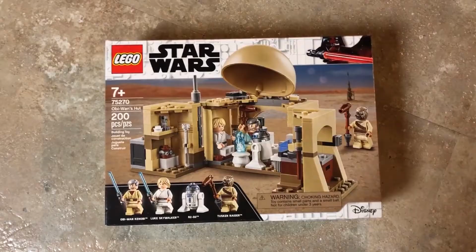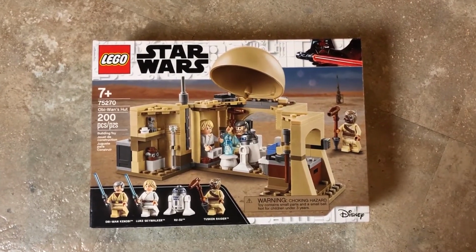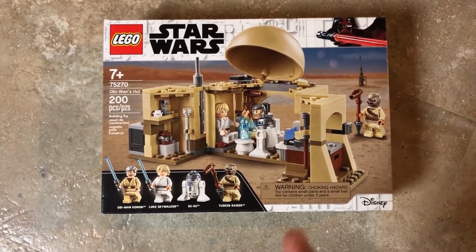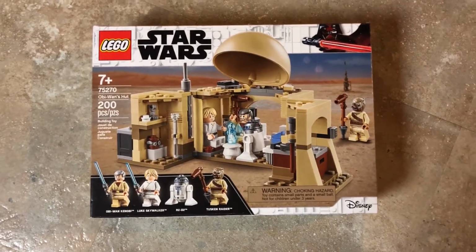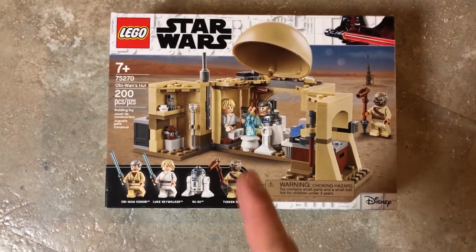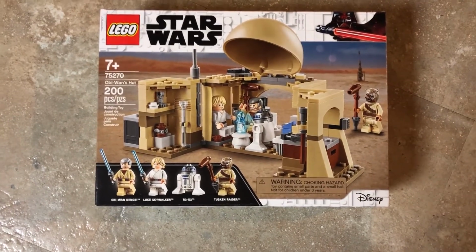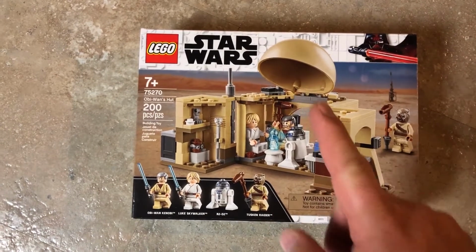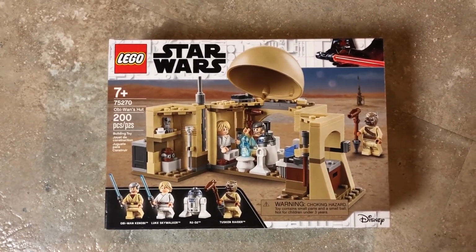Next up, we have another Tatooine-based set, Obi-Wan's Hut. So we got a couple more cool figures in here. I like the Tusken Raider. I do already have one of those in the store from one of the new Mandalorian sets. But this also gives us an R2, another Luke, and having Obi-Wan's pretty sweet. The big dome piece on the top, I think, is also a pretty unique piece.